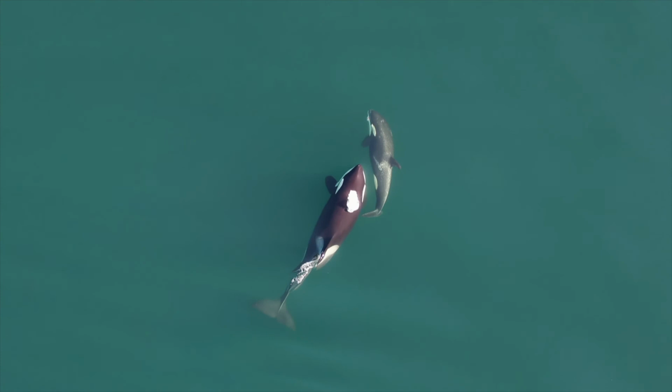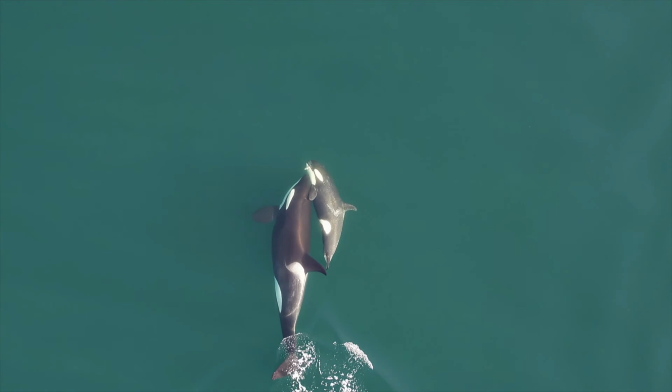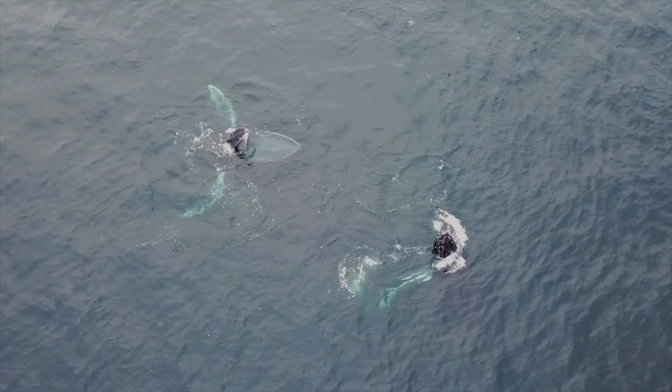If you think about how long whales have been communicating with each other in the ocean, if you go back thousands of years, they evolved in this quiet ocean. And it's only in the last few hundred years that boat noise has increased globally. That doesn't give them enough time to adapt their behavior.